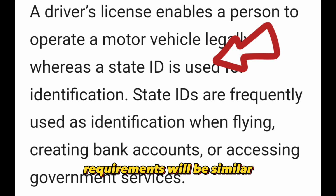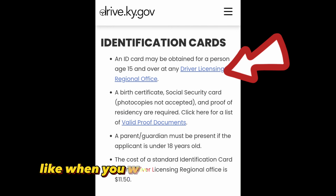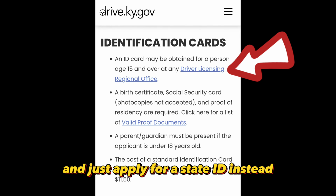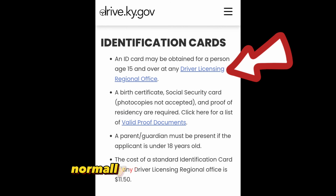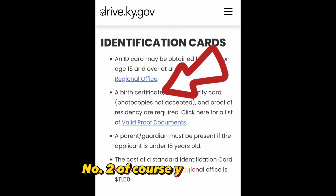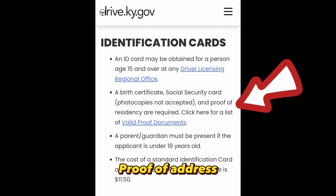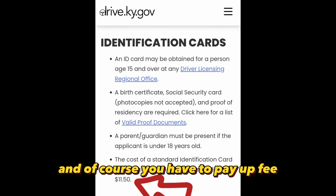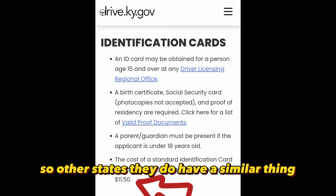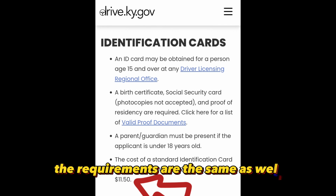Requirements will be similar. Just go to any driver licensing regional office, the same as when you apply for a driver's license, and apply for a state ID instead. Normally you have to bring the originals. Number one is a birth certificate. Number two, of course, your social security number. Number three is a proof of address. And of course, you have to pay a fee. I think it's like $15 for the state of Kentucky. Other states have a similar thing, so just check the website and make sure the requirements are the same.